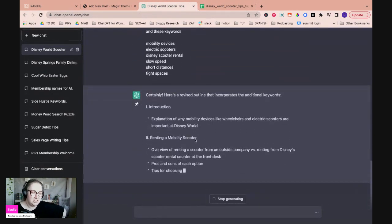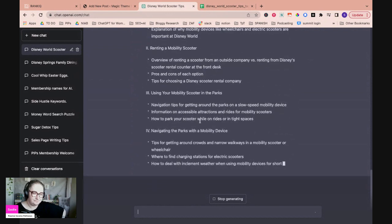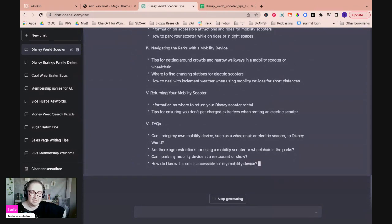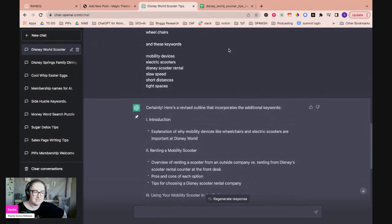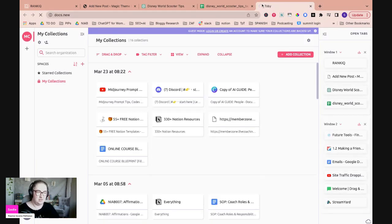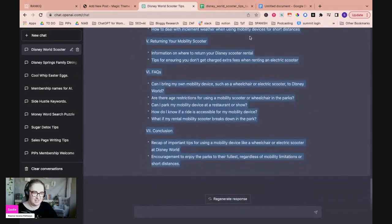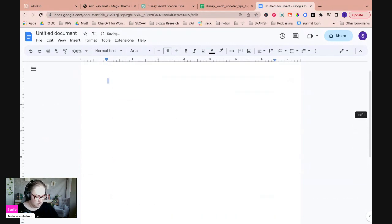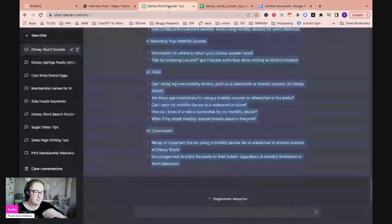And so ChatGPT is going to revise the outline that I asked it to write earlier. And this is the point where you're going to copy and paste this into a Google Doc, because again, I don't trust any of these things to save my information. So we're going to copy and paste over to a Google Doc just in case, right? Just in case. Oh, do Control Shift V to copy and paste without the formatting. All right.